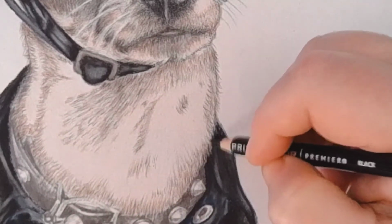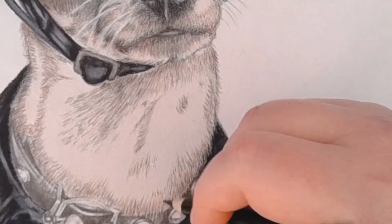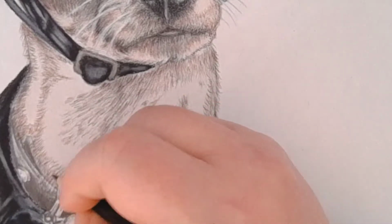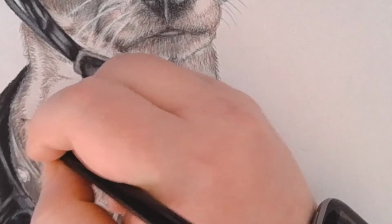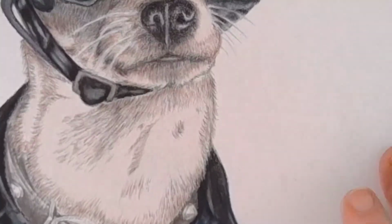And we're coming down here into the edge here. And after we do the collar, we'll do the white flicks in the edge here, because we don't want the collar color taking over the white hairs. Okay.